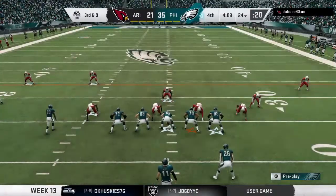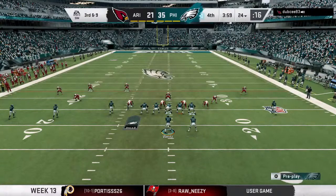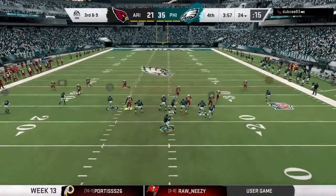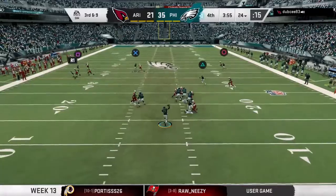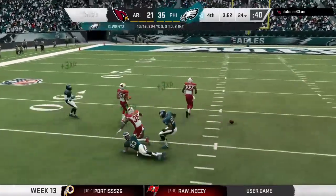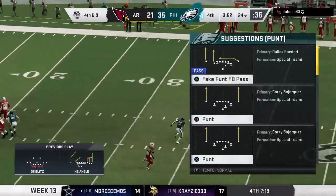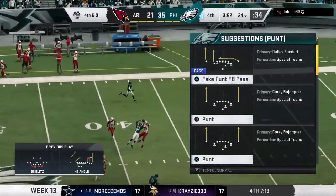The Eagles on third down. They've been good, 3 for 4 thus far. This is 3rd and 9. Working from the gun, Wentz. He's going to look deep down the field. And that will be incomplete. Well, they weren't scared to let it fly, but it falls to the ground and brings up 4th down.